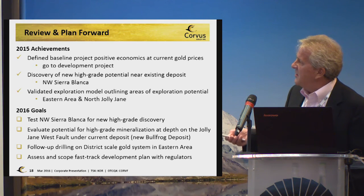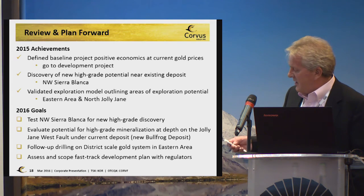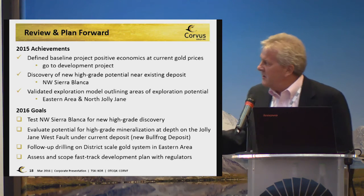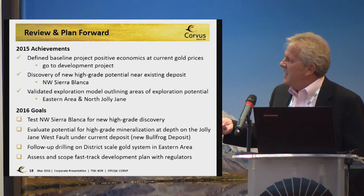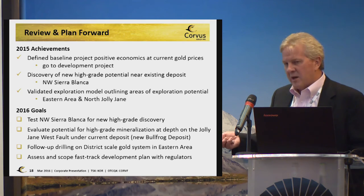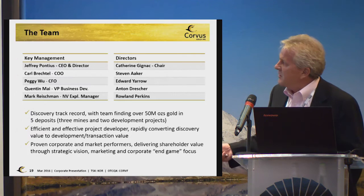So that's the other thing that we really wanted to do last year. We accomplished those things, found a new area of gold mineralization. It looks like this district is going to get a lot bigger. Nevada is classic for hosting multi-million ounce deposits. I've had some success in my career finding a few of these, and I think we're on top of another one here. We'll see as exploration goes on.